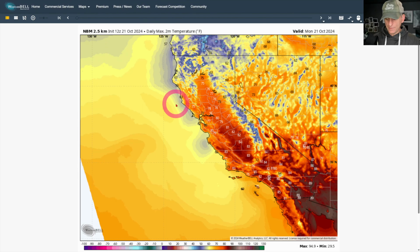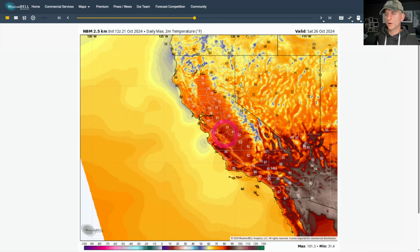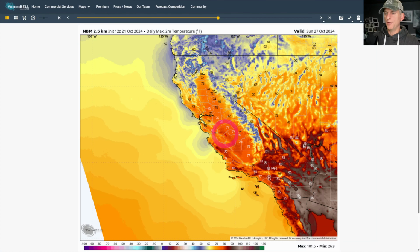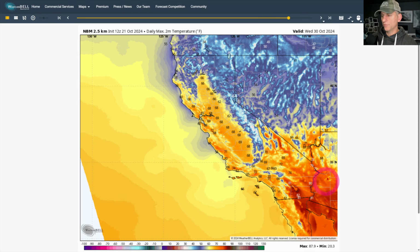But if we look at the daily 2-meter max temperatures here, I mean, even if you are above average, temperatures are much more comfortable this time of year, not looking at mid and upper 90s or 100-degree readings here across the San Joaquin or Sacramento valleys or the coastal areas, and the deserts are also feeling much more comfortable here as well. As we scroll off to the extended forecast, look at some of these temperatures dropping back down as we go off towards Halloween.